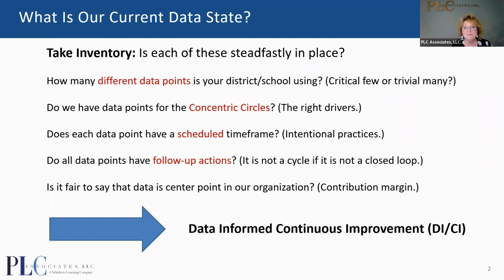The next is, as we look at information and collect data, is it following a particular cadence, meaning it's intentional, it's scheduled? Can you go to our calendar and know for certain when we're looking at what data, whether it's common formative assessments or high stakes year-end evaluations, which actually are lagging indicators? We're much more in favor of doing the leading indicators that will give us the information in real time.